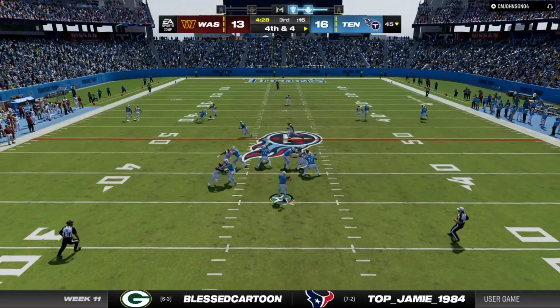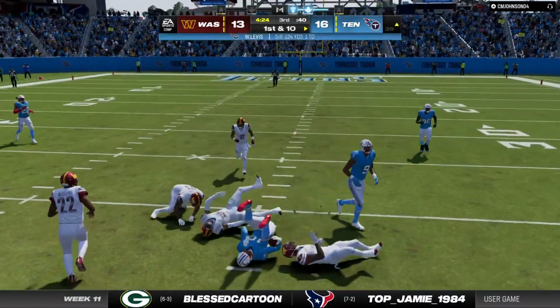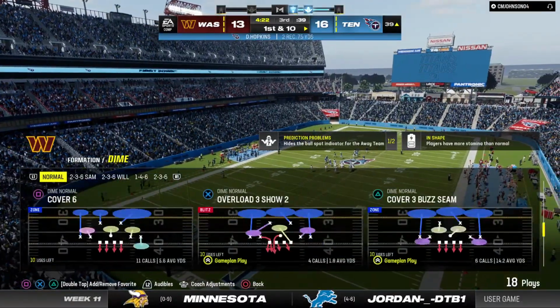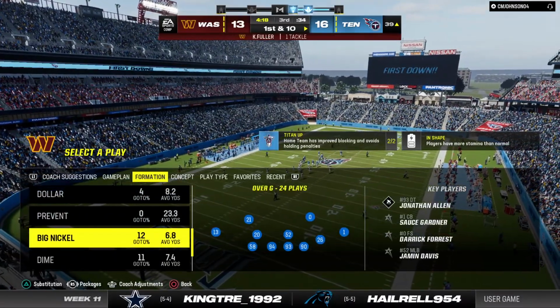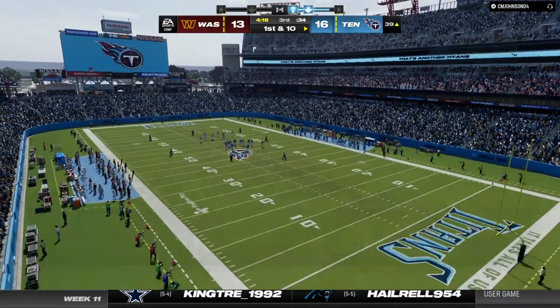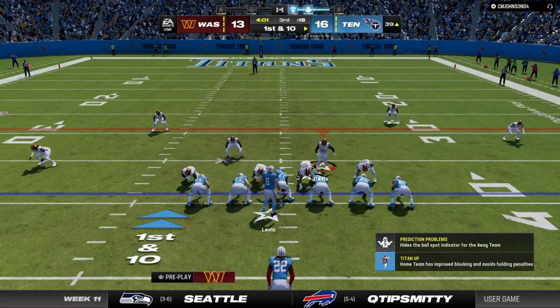4th down, Levis. Work in the middle of the field, and he's got a man complete. And they'll get him down as he's inside the 40. Just his second catch of the game so far. This one moves the chains. So the 4th down conversion has him inside the 40 now, 1st and 10.